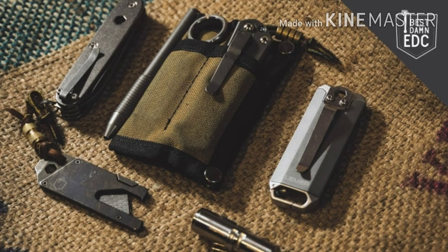But for the most part, it is really nice to keep the key ring as minimal as possible to reduce bulk and weight, because especially if you have to keep it in your pocket, that thing can be bouncing around when you're walking. It just shifts around. It can be very uncomfortable.